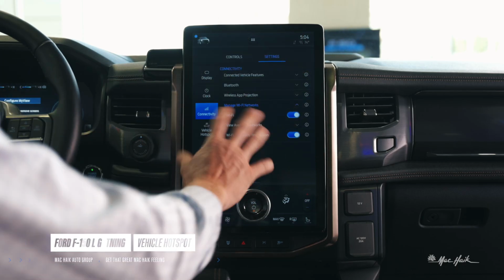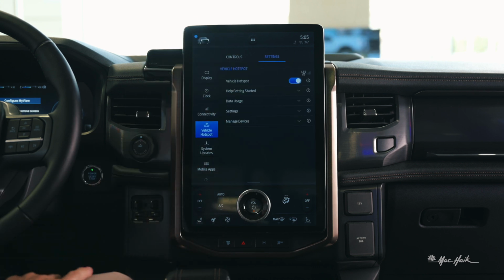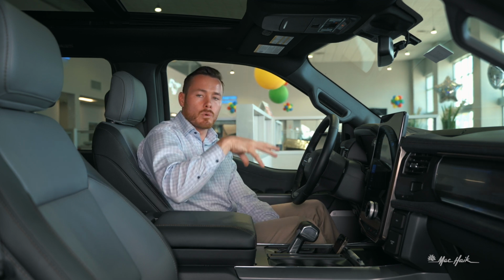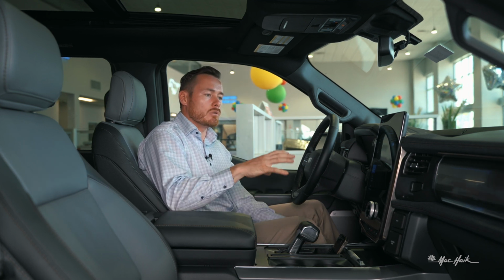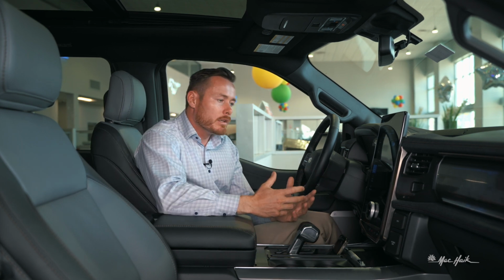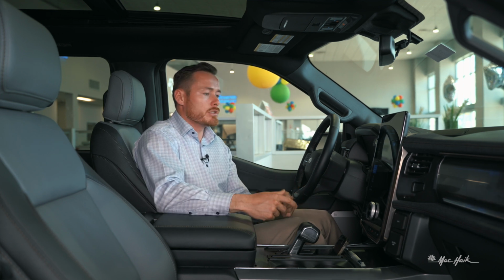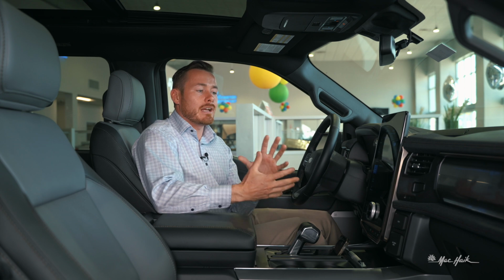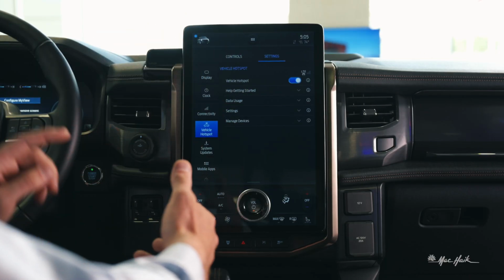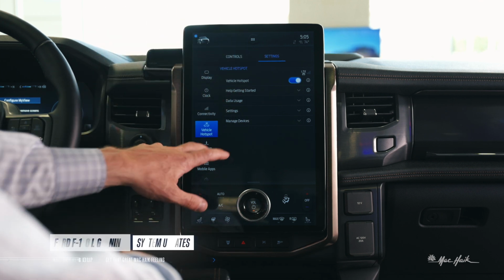Coming on out of all of this in connectivity, I'm going to go on down to Wi-Fi hotspot. Now this is where you will set up your Wi-Fi hotspot for the vehicle. Currently, I don't have this vehicle on a subscription, so I can't show you what devices are connected, which devices are managed, how much data usage there is. But if I had that, I could certainly go through this menu and see what devices are connected and how much data I'm using, just by going into this screen here. System updates.